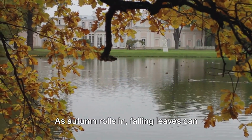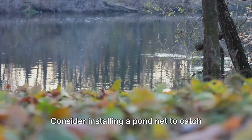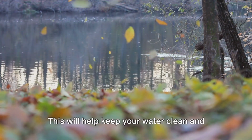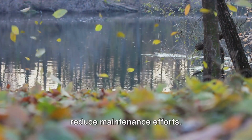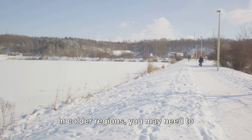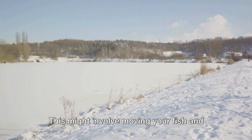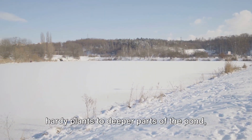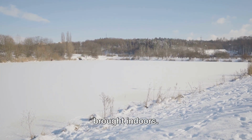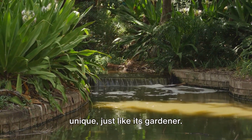As autumn rolls in, falling leaves can become a challenge. Consider installing a pond net to catch the leaves before they hit the water. This will help keep your water clean and reduce maintenance efforts. And then comes winter. In colder regions, you may need to winterize your pond. This might involve moving your fish and hardy plants to deeper parts of the pond, while tropical plants will need to be brought indoors. But remember, every water garden is unique, just like its gardener.